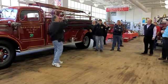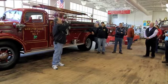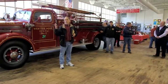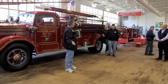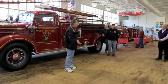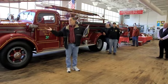Everything in this building was removed. Every piece of plumbing went out, all the electrical went out, everything had to be done over. The people that are involved in the museum did all of this on their own time. All the gas lines installed, all the plumbing, the water hooked up, everything was done by volunteers.